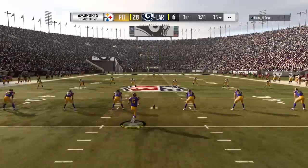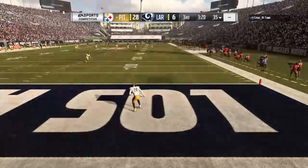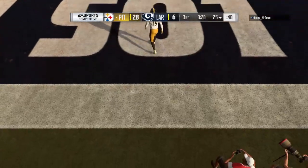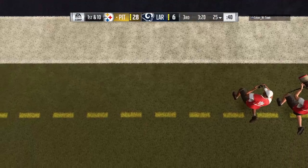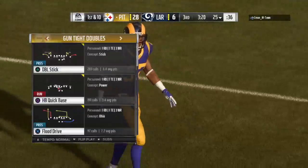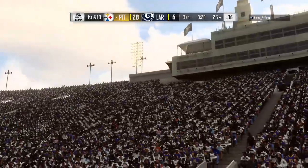Set now to kick this one away, and off it goes. And this will not be returnable. It's out of the back of the end zone for a touchback. Time for the Steelers offense now to get set for their first possession of half number 2.